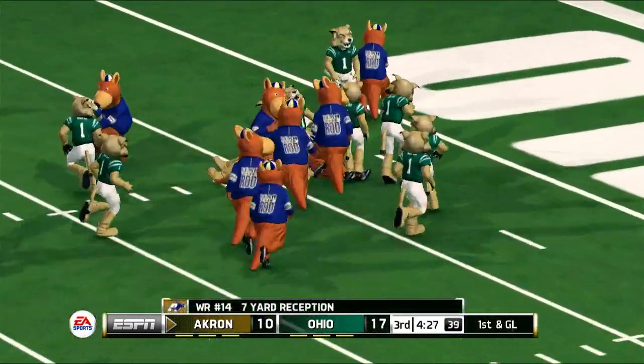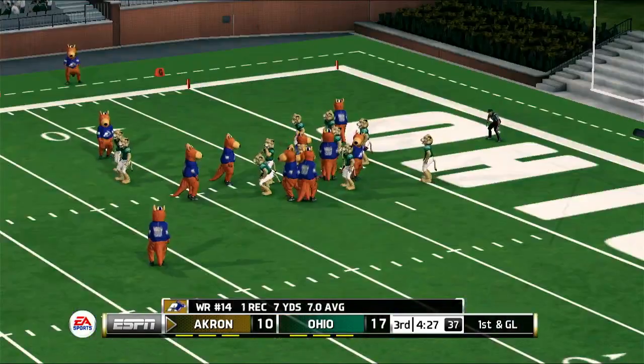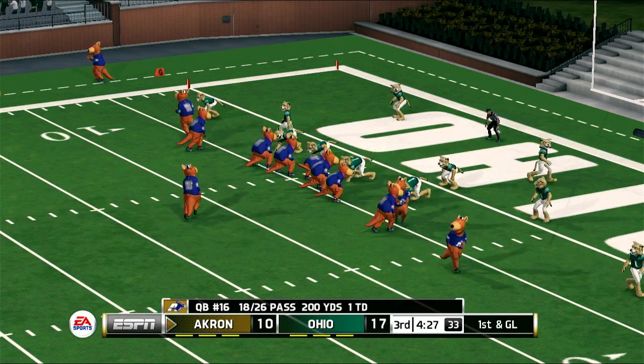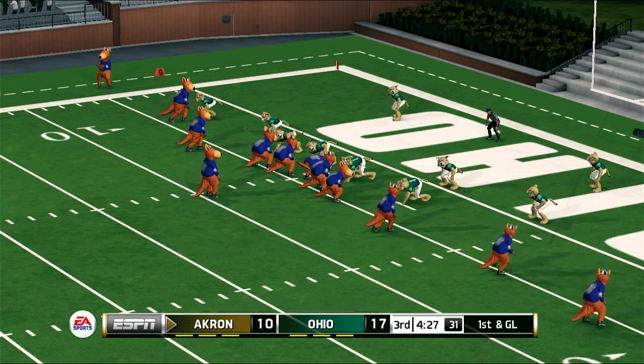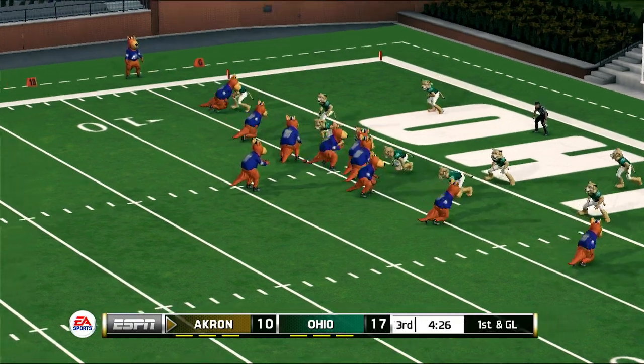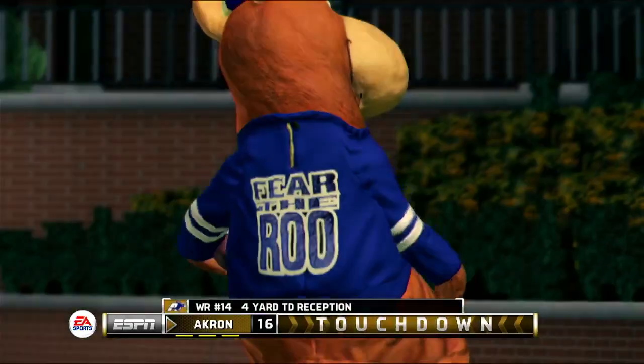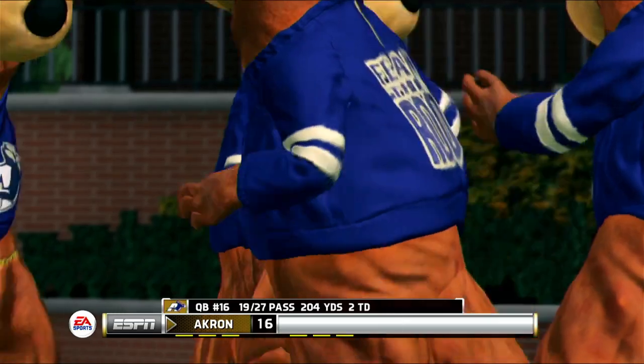Tackle made at the 4. With the reception, number 9 makes the tackle at the 4-yard line. There are 5 wide receivers split out, the quarterback in the gun. Fires quickly, and he's got his receiver for the touchdown.